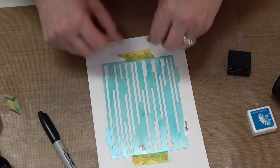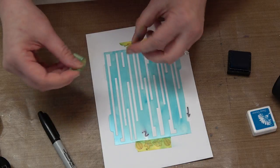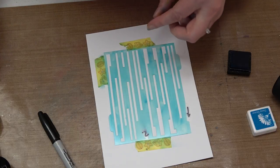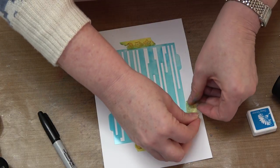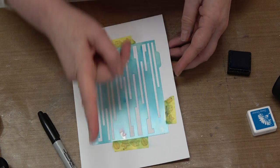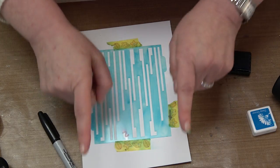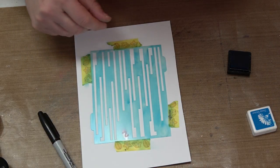With the linear stencils that I'm using, it doesn't matter what order you put them in. It doesn't matter if you do one first and then three and then two. What matters is that they go in the right direction. It's all about the direction with this linear stencil, which is why you want your arrows. Let me tell you, if you don't put your arrows saying which way to go, you'll eventually get it. Trust me. I did last week.